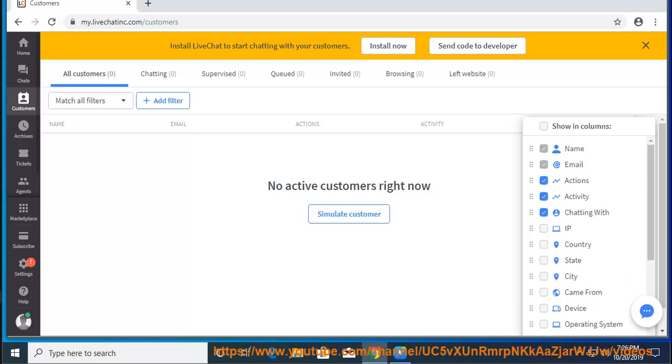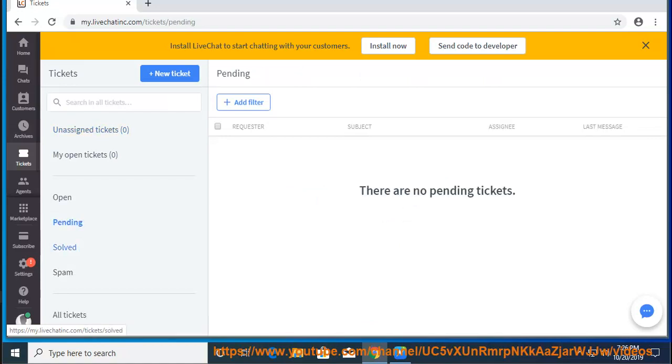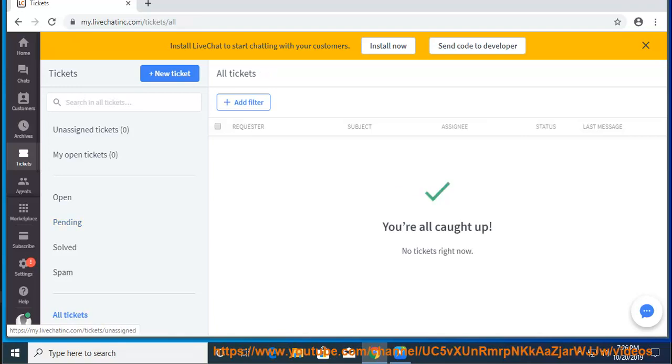For tickets, ticket satisfaction: see if customers were happy with how your agents handled the case. First response time: check if the first response time is within your agreed limits. Resolution time: check if resolution time is within your agreed limits.